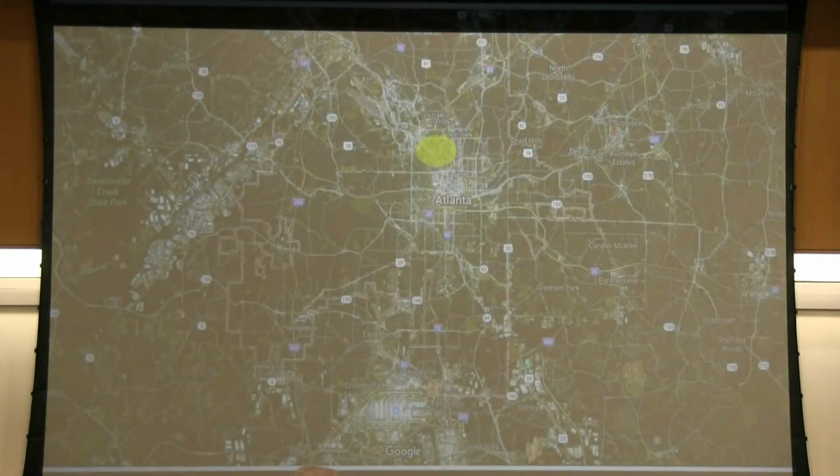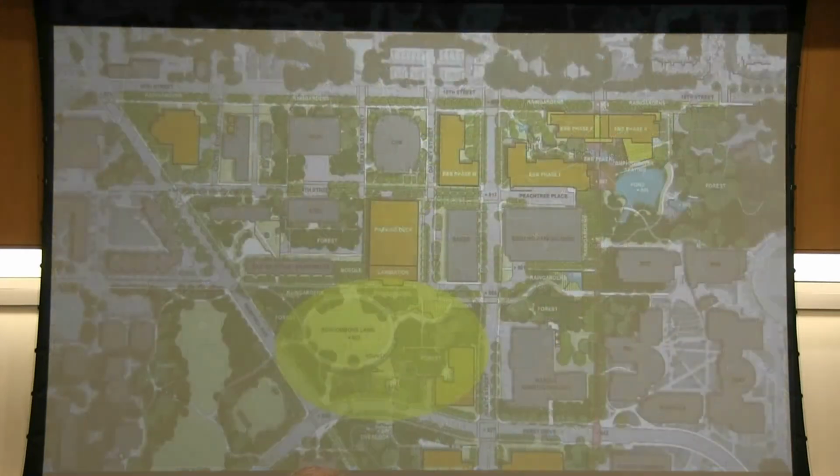So for those of you not familiar with Atlanta, the yellow circle is about Georgia Tech's campus. And this is a sector of their campus. The yellow bubble is the approximate 8-acre site that we were told to explore and put the building anywhere we wanted to on that site.